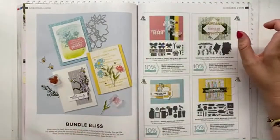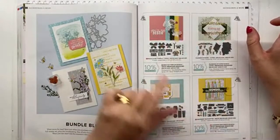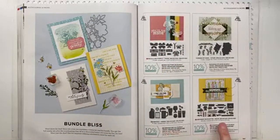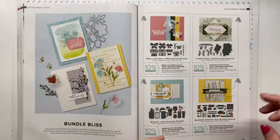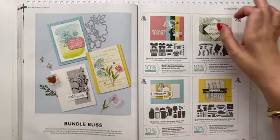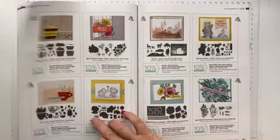Okay, these are our stamp and die bundles. So we have the Builder Butterfly. Flowers Are Home is carrying over. This is the sentiment silhouettes that goes with the words. It doesn't look like much because it goes with the words, although there's hearts, a flower or a bow, some candles, a few things in there that will be fun to use with those.